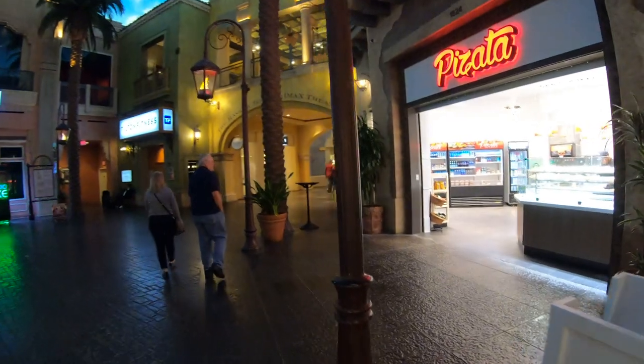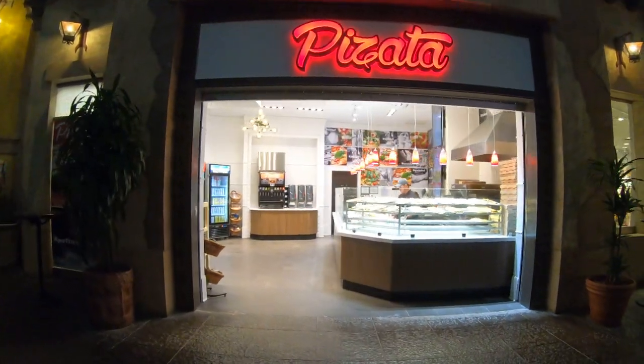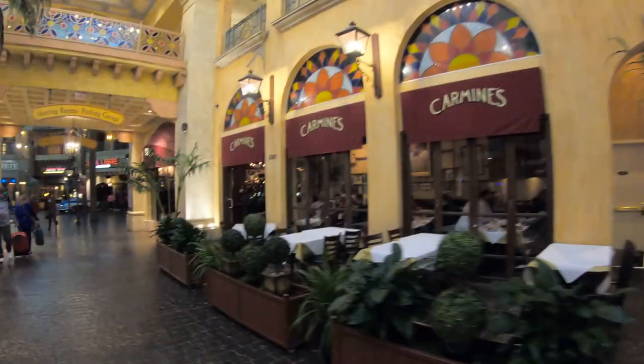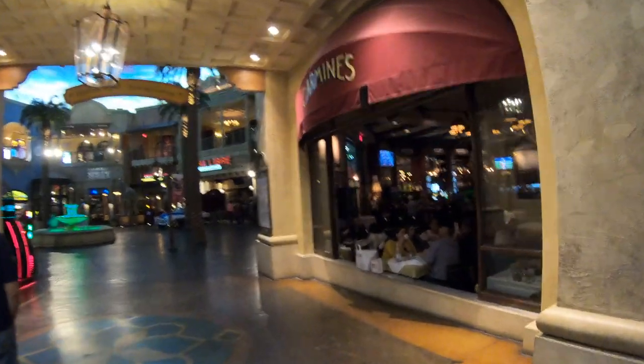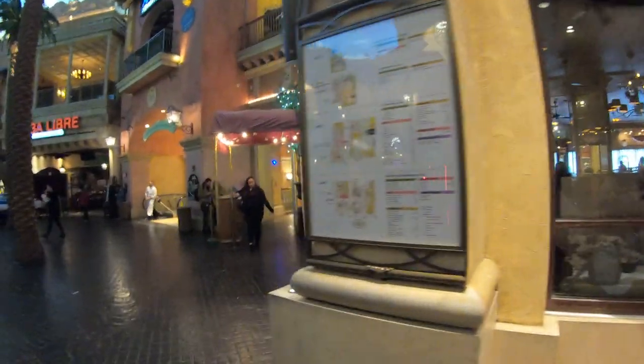This place on the right, Pizzata, is brand new. I've never seen it here, and I'm here quite often, so when I do the full tour of the hotel and casino, I definitely have to check that place out. There's no shortage of restaurants here at the Tropicana Complex, and right here in the quarter are several of the good ones, including Cuba Libre, a Cuban restaurant, which is where I actually had dinner the night that I stayed here. There's a Broadway Burger Bar, which is where I had lunch the next day.